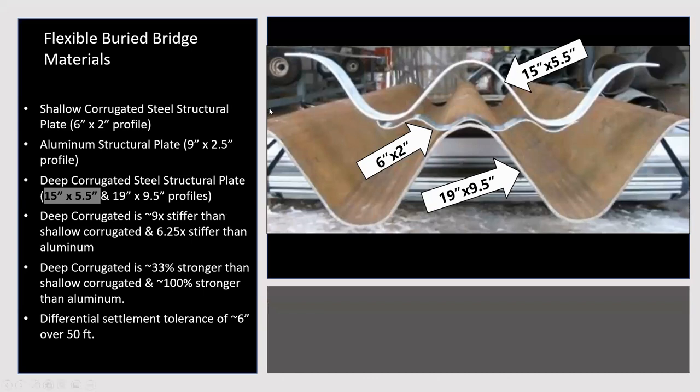So when we're talking about flexible buried bridge materials, we're talking about corrugated steel. There are two primary corrugation profiles that are pretty common. The first is a 6x2 inch steel corrugation, and then there's an aluminum 9x2.5 inch corrugation profile. The corrugation profile is the width from peak to peak, and then the depth of it.